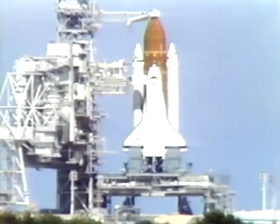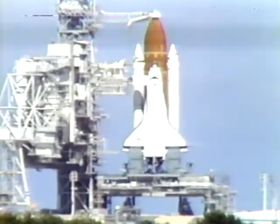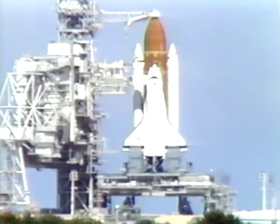Standing by now, waiting for weather to clear for a launch attempt today. We do have until 1:23 p.m. in our launch window for an attempt today. At T-minus 9 minutes and holding, this is shuttle launch control.